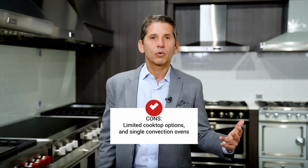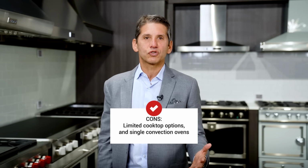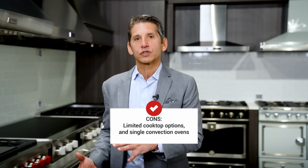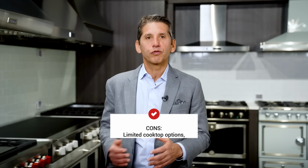However, Thermador only offers limited options in the cooktop with just a slower electric griddle and single convection in the oven instead of a dual convection like, say, a Miele or a Wolf.